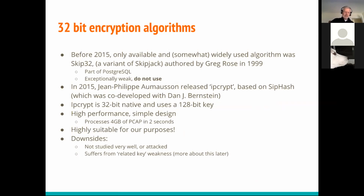And that situation lasted until 2015, until Jean-Philippe Aumasson released the Ipcrypt algorithm. And this is based on SipHash, which was invented earlier together with Daniel Bernstein. And this is a 32-bit native block cipher, but using a 128-bit key. And that's exactly what we need. It's very fast. It's so fast that we initially did not believe it.